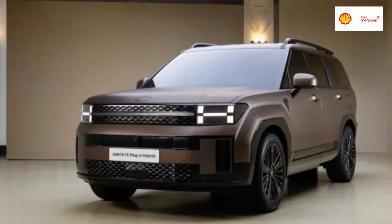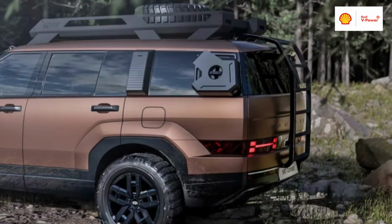The existing XRT trim level from Hyundai found in models like the Santa Fe, Tucson, Palisade, and Santa Cruz offers a more rugged appearance than their standard counterparts. However, the Santa Fe XRT concept goes beyond mere visual tweaks. While exact modifications aren't detailed, noticeable changes include a raised ride height, chunky BF Goodrich all-terrain tires, and improved approach and departure angles due to underbody adjustments.